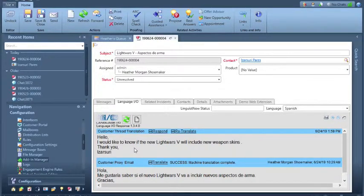Hello, I would like to know if the new Light Wars 5 will include new weapon skins. Thank you, Izarsuri. Izarsuri, the customer, used the Spanish term aspectos de arma, which Language I/O properly translated into weapon skins for the agent, thanks to our glossary imposition technology.